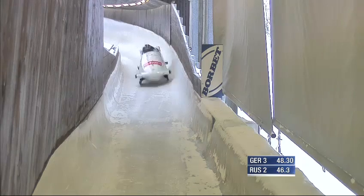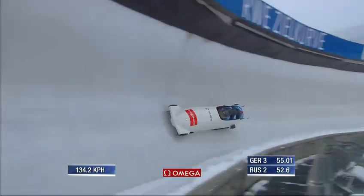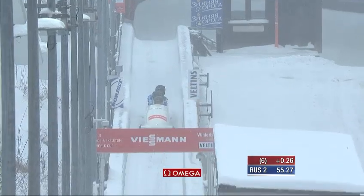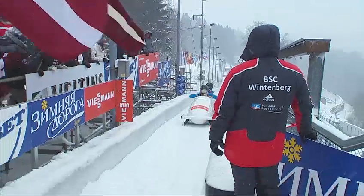Could he end up in the medals? I think this sled is flying on the bottom part of this track. He's going to probably beat Holcomb. 134.2. Could he be top 3? It's going to be very close indeed. No, drifts right away to 6th place. Still, with all the mistakes he made in that run, driving down, that's not bad.